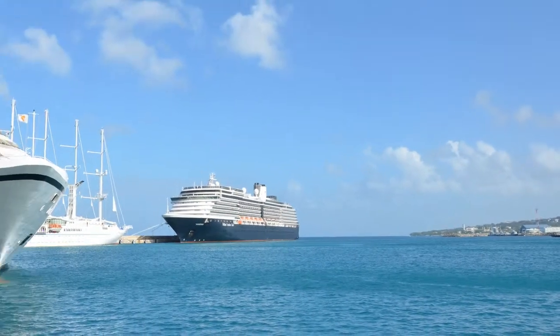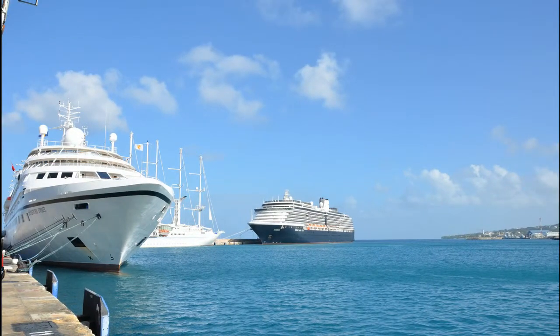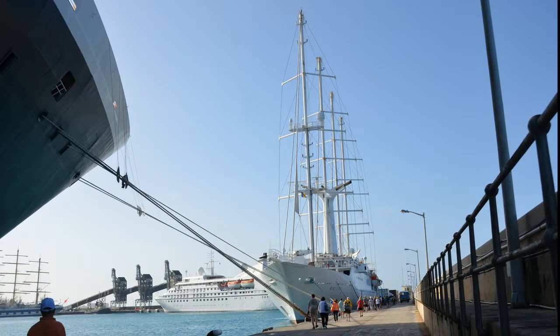While the island was discovered in the late 15th century by the Spanish, it was the British who took ownership almost 200 years later in the early 17th century.